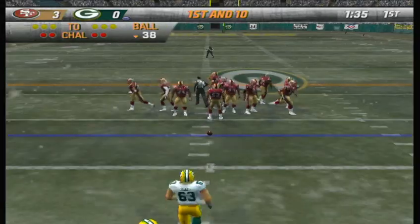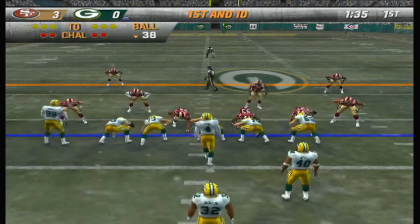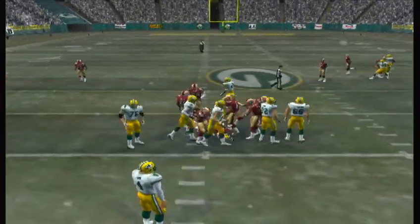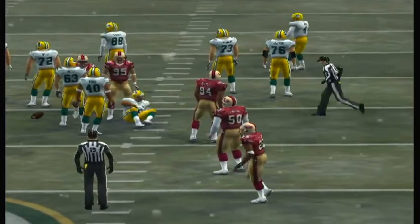The ball on their own 38. Start the drive at the 38-yard line. First and 10. Go with the draw. Will be spotted at the 38-yard line. And that tackle gives him 3 in the game.